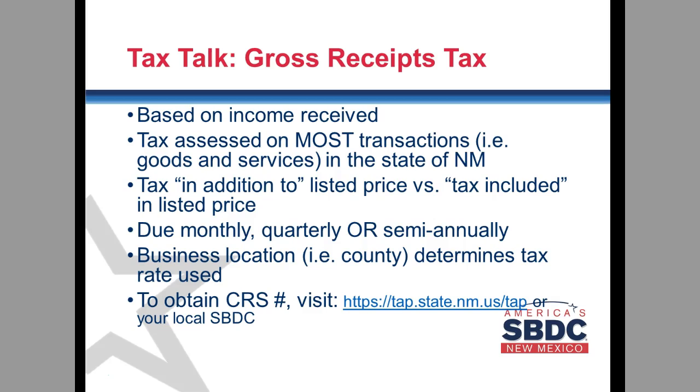New Mexico gross receipts tax is based on the income received. The tax is assessed on most transactions, and that's for goods and services in the state of New Mexico. There's usually two options in how to charge the tax, either tax in addition to the price or tax is included in the price, but either way your business is required to collect the tax and pay the tax based on the amount that was paid to you.